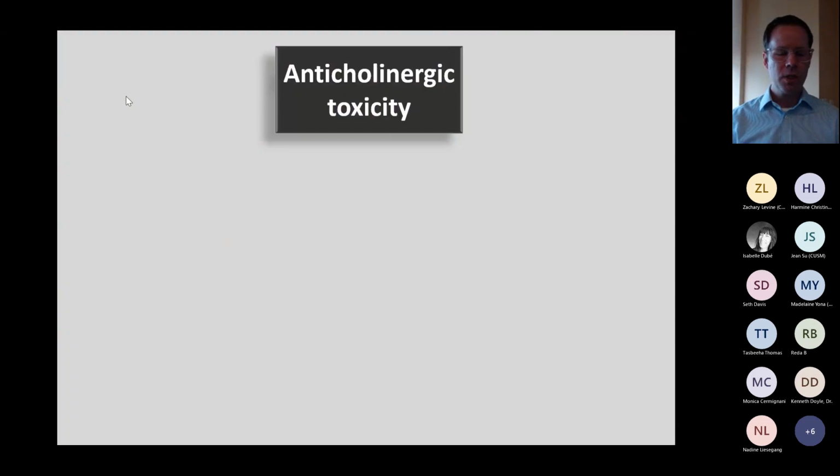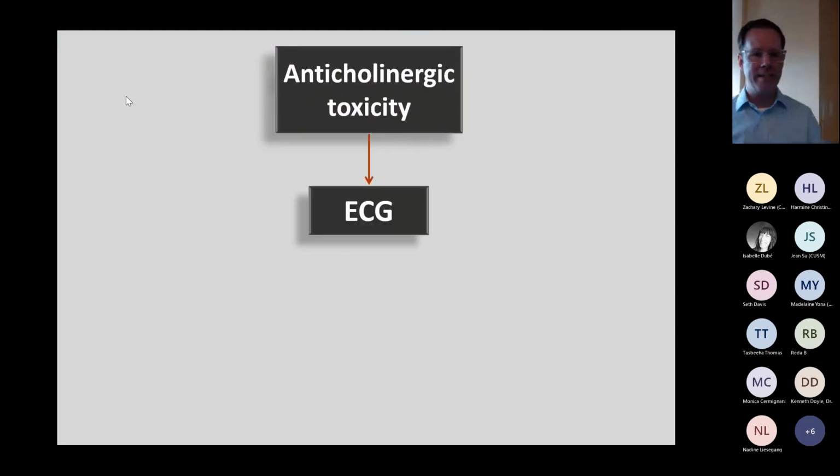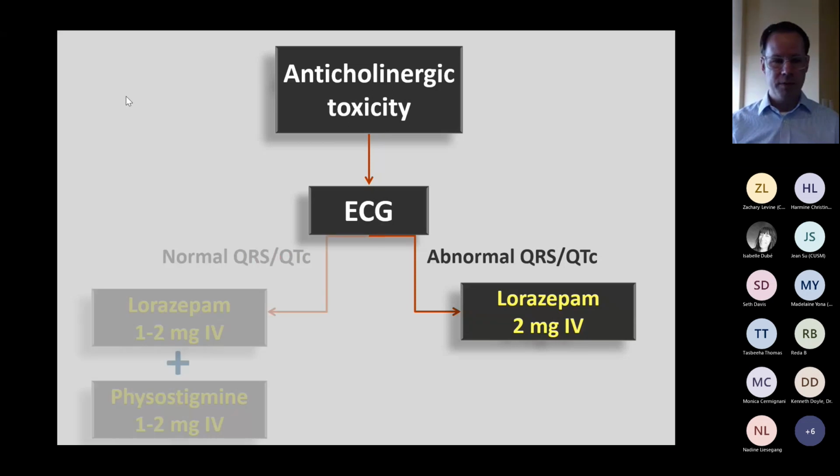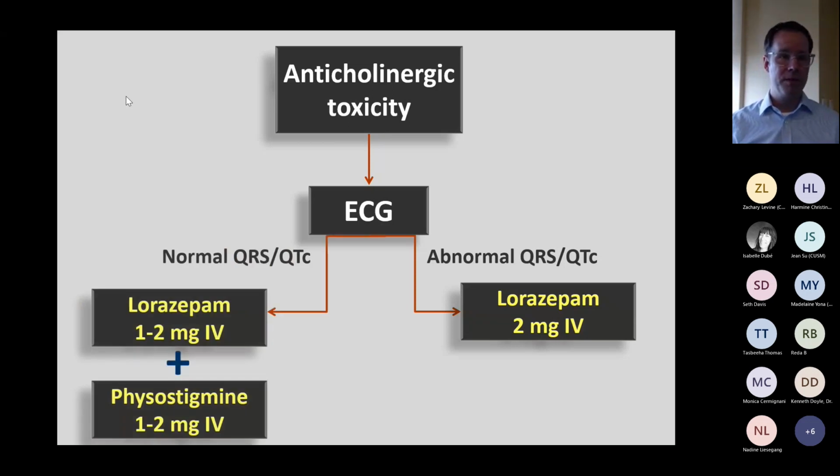That's fine. So here's kind of my algorithm. I have an anticholinergic case, I get an electrocardiogram. If it's abnormal, it doesn't mean I'm not going to give physo, because there are studies now that used it in patients with TCA poisoning and they all do fine. I think we just need to keep in mind that TCA poisoning is very complicated. Anticholinergic is just one piece of that. There's a lot of other receptors involved, so it's not clear cut. But anyway, I'm going to give lorazepam or diazepam or whatever you have. If it's a normal EKG, then I'm going to give lorazepam because they're going to need it anyway. And then I'm going to give my physostigmine.